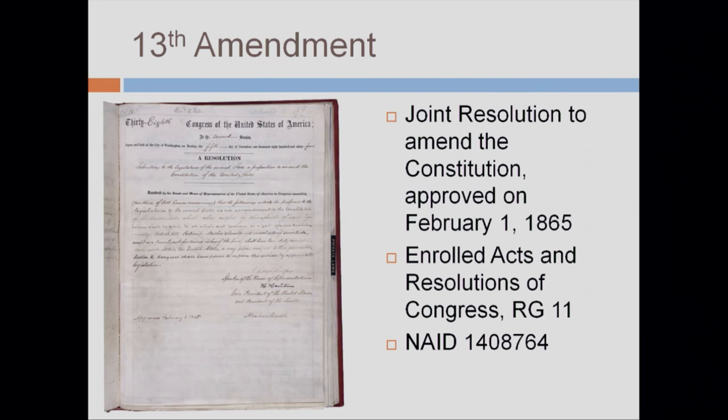This was the first of the Reconstruction Amendments. The 13th abolished slavery and was passed in 1865. The 14th Amendment made former slaves citizens, which ended up invalidating the whole Dred Scott case decision. And the 15th Amendment gave all citizens the right to vote. And then, in a nutshell, that's the Reconstruction Amendments.